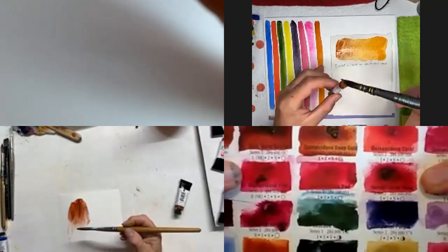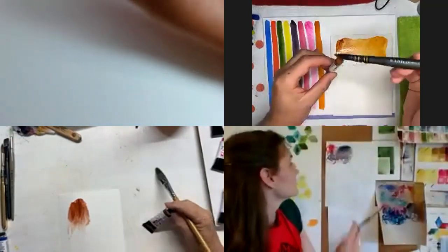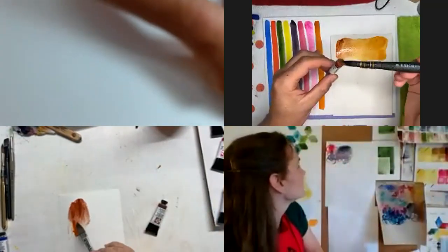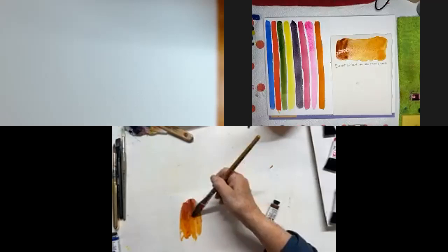She said burnt sienna and quinacridone Deep Gold. Deep Gold. Okay. Yeah, the Deep Gold is very pretty.